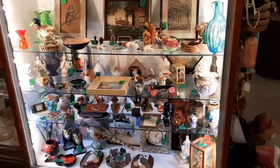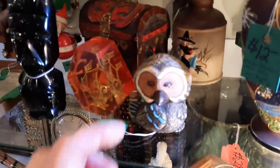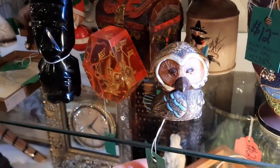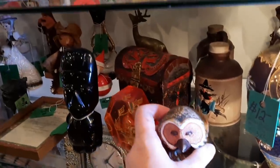Oh, this? Yes. I think he's resin though. I've had that one before. He looks like Artesania, but he does. And I've actually got him. We got him in Adamstown at Burton. Not Burton. That's where we're at right now. At the Mad Hatter. There's a whole bunch of owly things in here.